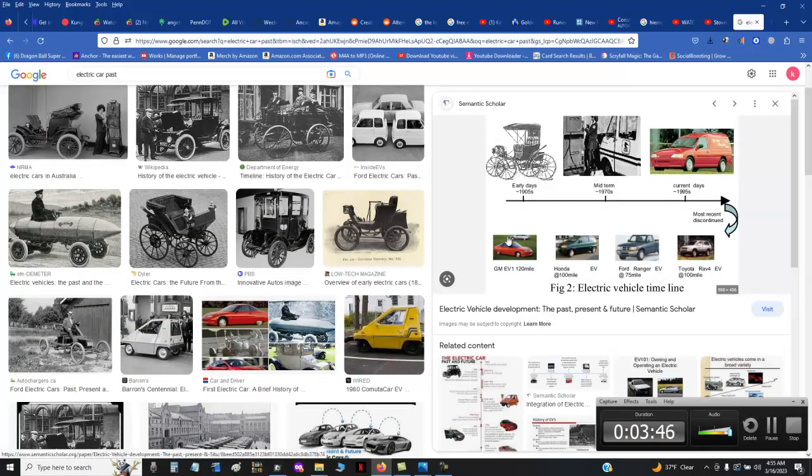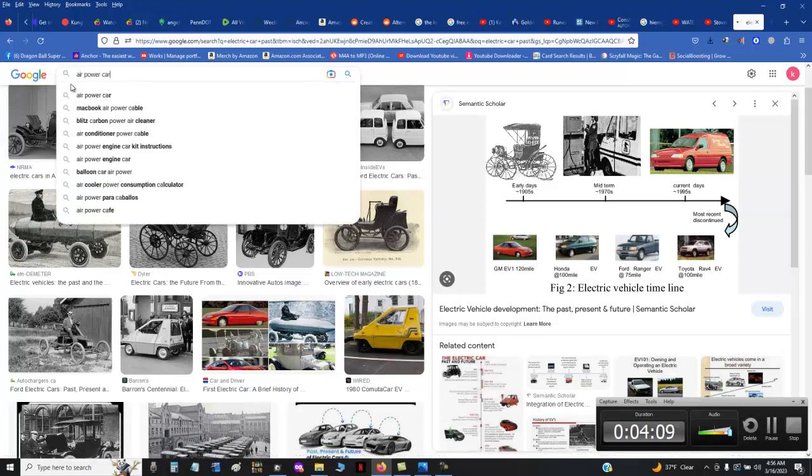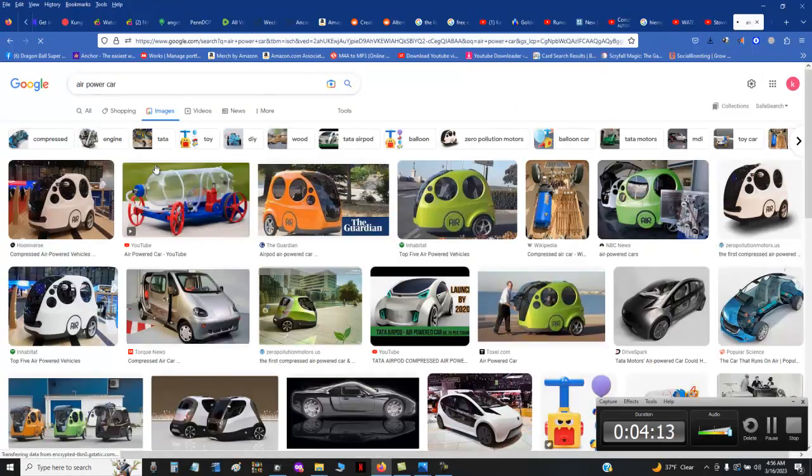Like, here's the early days. Cars into evolution. But like I said, you can use water. If I'm right, there was a steam power car before it. This goes on. There's air power vehicles. I mean, some people do air power cars now. There are even some air power toys. Type of air power car. And apparently, this is a compressed air power vehicle right there.